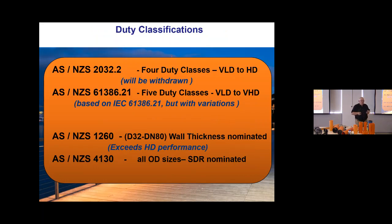So if we think now about the duty classifications that exist for PVC ducts in particular, there's been a lot of questions about that. So AS/NZS 2032.2 has 4 duty classes in it that are called up: VLD, or very light duty, right through to HD, or heavy duty classification. And with the adoption of the new standard 61386, there have been 5 duty classes appear, so very light duty through to heavy duty. But there's also an additional class that's appeared in 61386, which is called VHD, or very heavy duty.